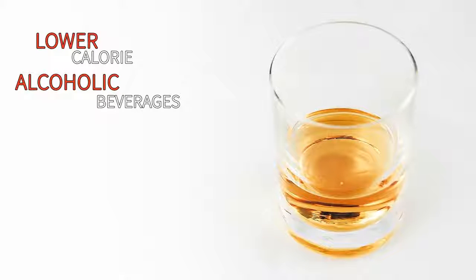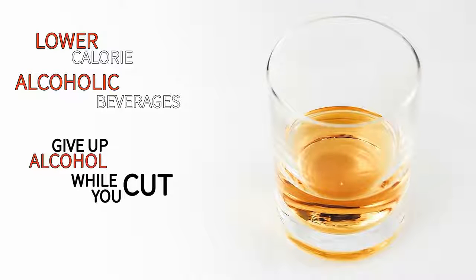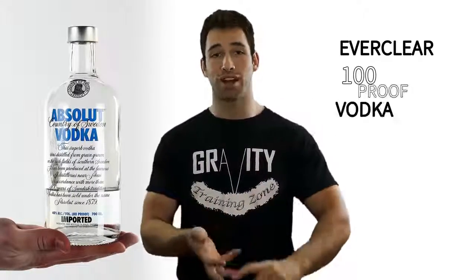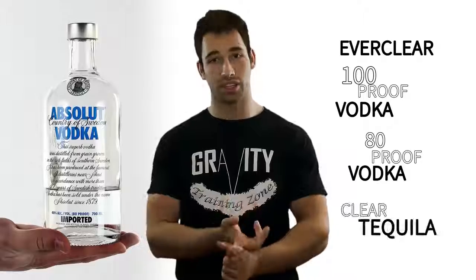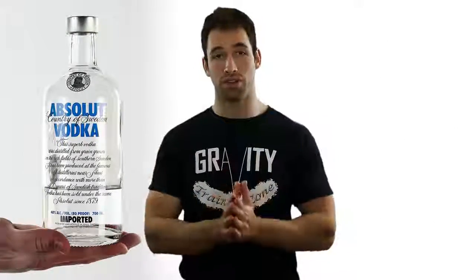Hack number 3, and this one could be quite difficult for some of you, but if you're serious about losing weight, you can only have the lower calorie alcoholic beverages, or you have to give up alcohol altogether while you cut. So the lower calorie alcoholic beverages that get the job done fast are Everclear, 100 proof vodka, 80 proof vodka, and clear tequila. In that order from best to worst, and all have to be unflavored. The flavored drinks have added sugars, guys.